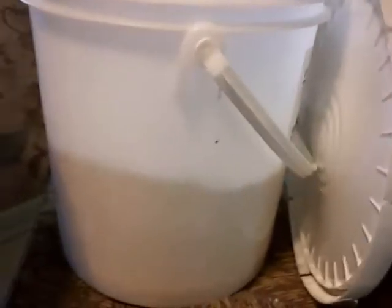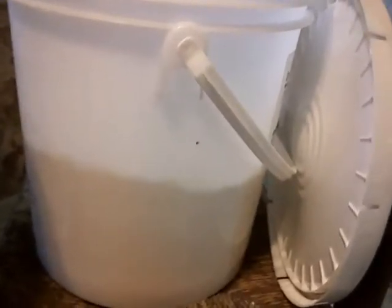Okay, so once I get it mixed up, this is what it looks like. And in my 5-gallon bucket, remember I told you it wouldn't fill it up? If I doubled the recipe, it would fit in there, but you wouldn't have room to stir. But this gives me plenty of room to stir because, as you saw, it puffed up. It's kind of powdery.